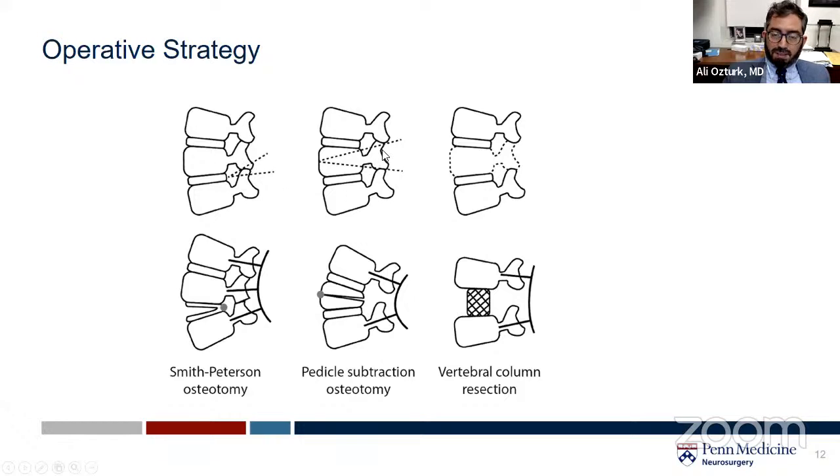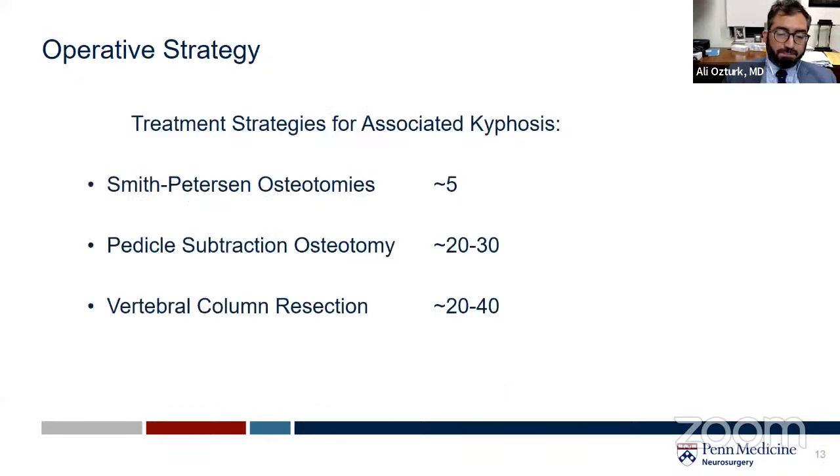In a pedicle subtraction osteotomy, we'll go over this in more detail, of course, the entire posterior portion of the vertebral body, along with the pedicle and a wedge shape of the vertebral body, is removed and subsequently closed. In a vertebral column resection, the entire segment of the spine is removed, usually requiring anterior column reconstruction.